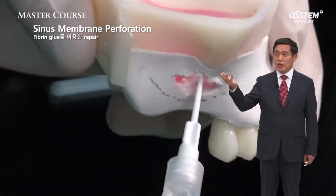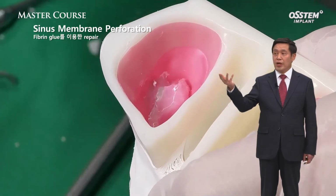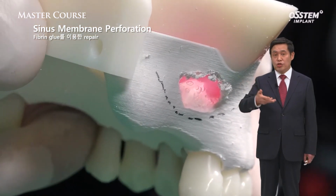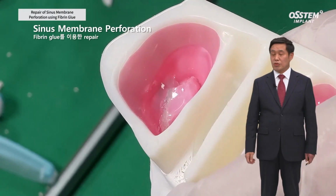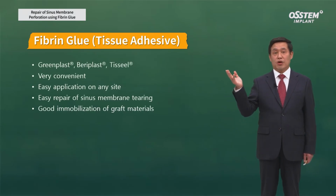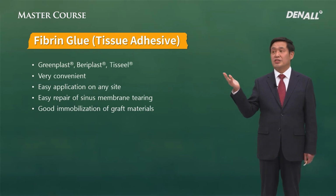Even if there's a membrane, if you look at the model, if you squirt it like this, you don't need to try to find where the perforation is. You can just squirt it on top of the graft material and do sealing. Sealing is made very nicely. Fibrin glue or tissue adhesive. You can use Greenplast from GC Biopharma or Beriplast from Germany or Tisseel from Austria.